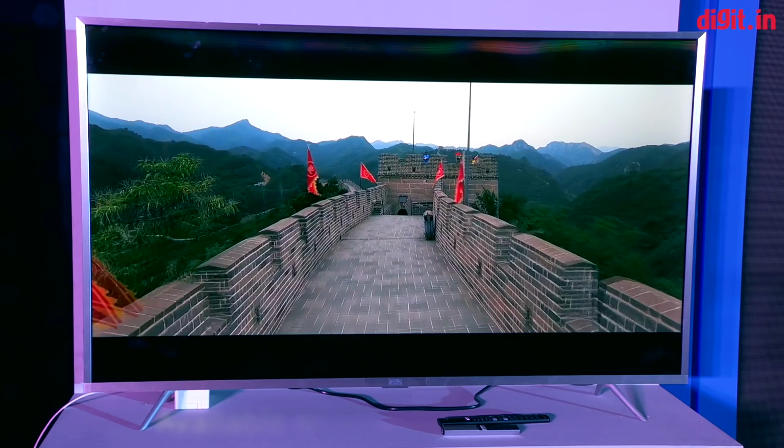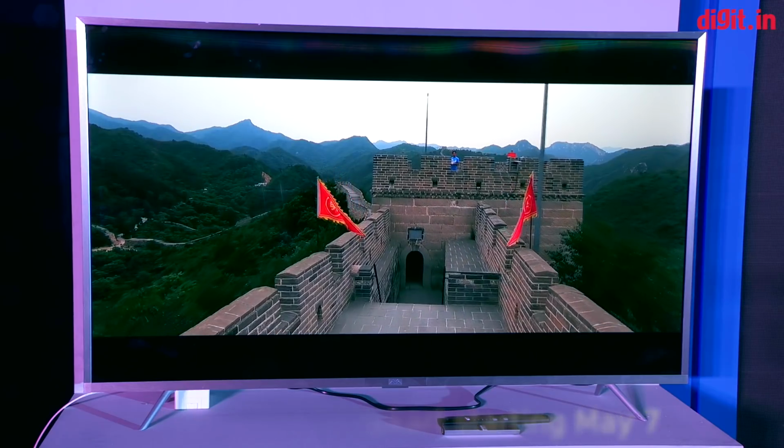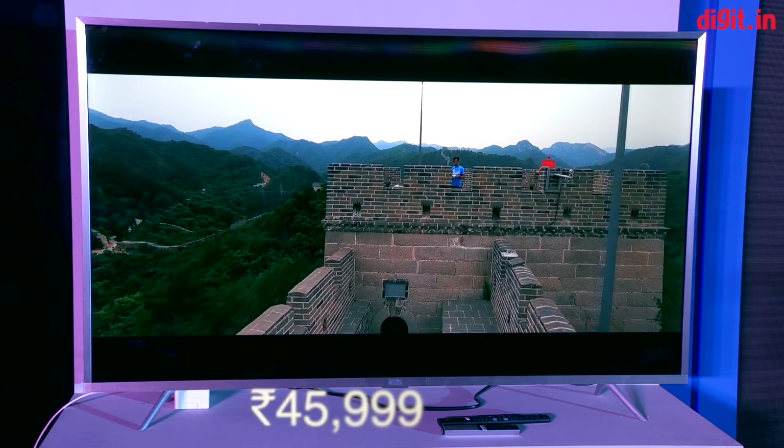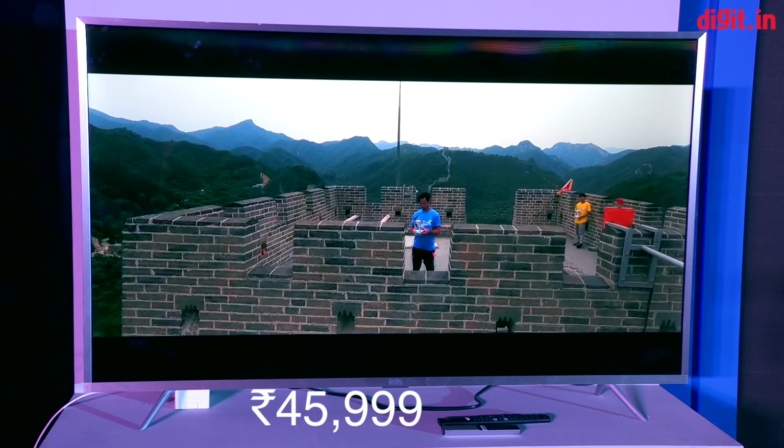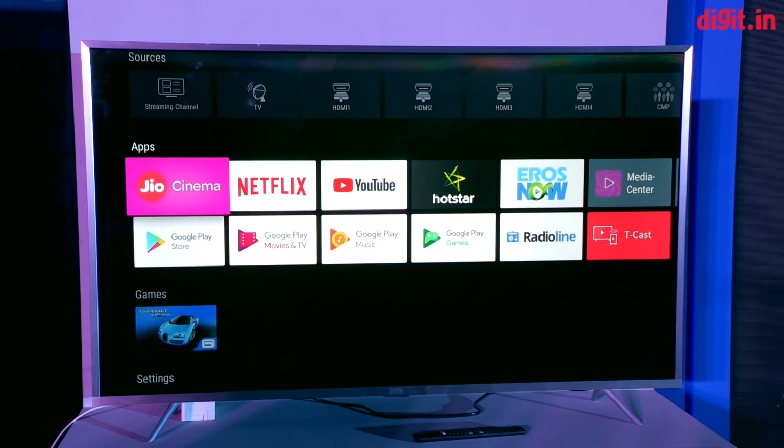This is of course going to be available exclusively on Flipkart starting on May 7th and will be priced at 45,999 rupees. So there you have it, guys. That was our first look at the TCL 4K TV.